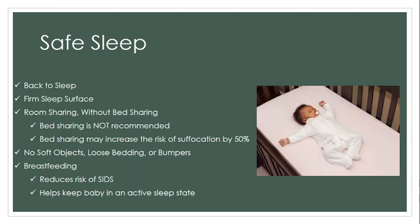So what does safe sleep look like? It really looks like this kiddo right here. We always want to put baby to sleep on their back, both at nighttime and for naps during the day. We want baby on a firm sleep surface. We encourage room sharing without bed sharing. We want baby in your room, just not in the same bed you're in. Bed sharing may increase the risk of suffocation by 50%. No soft objects, loose bedding, or bumpers. And we encourage moms to breastfeed. Breastfeeding reduces the risk of SIDS by keeping baby in a more active sleep state.